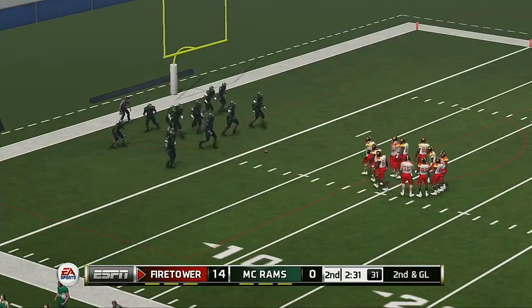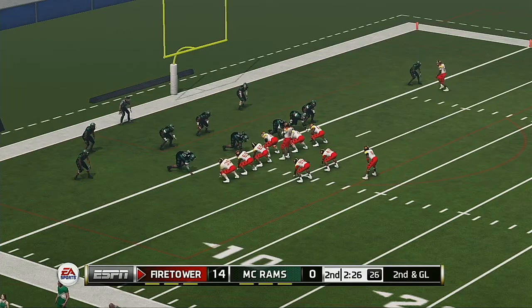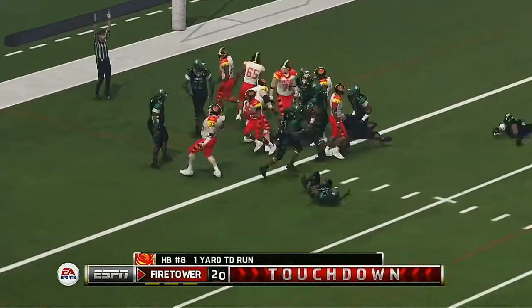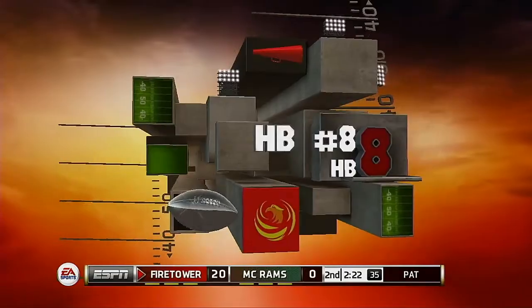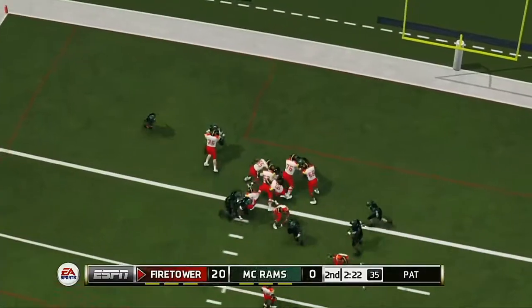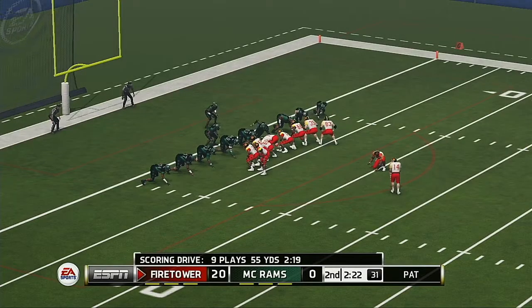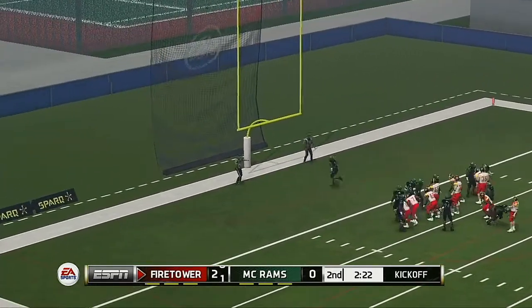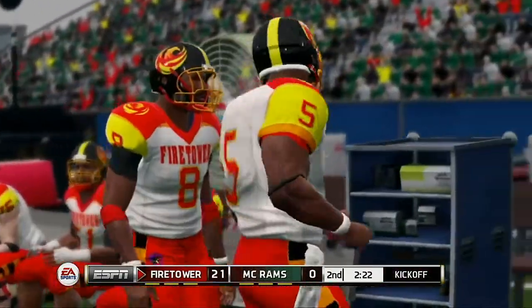It's second and goal. 1 yard to the goal line. And it pays off. Touchdown. There are some guys, when they get near the goal line, they just have a knack for getting the ball into the end zone. That's what we saw right there. And he tacks on the extra point. A 9-play, 61-yard drive, and that's good for a touchdown.